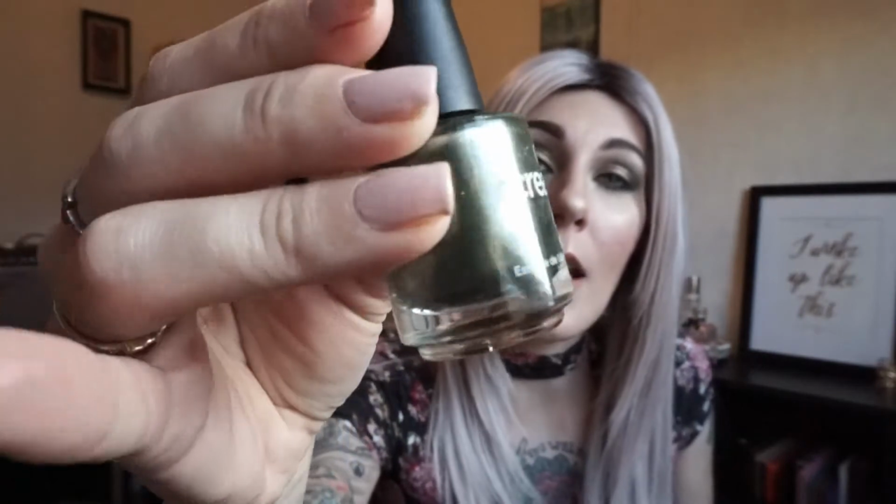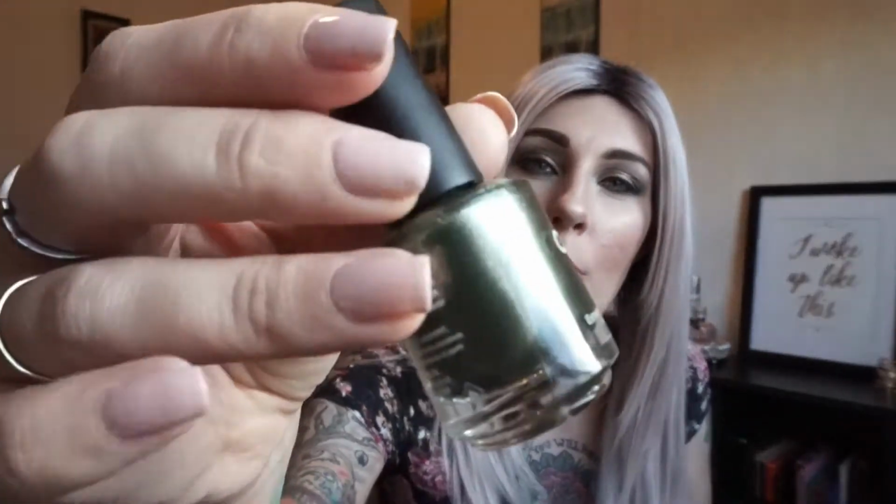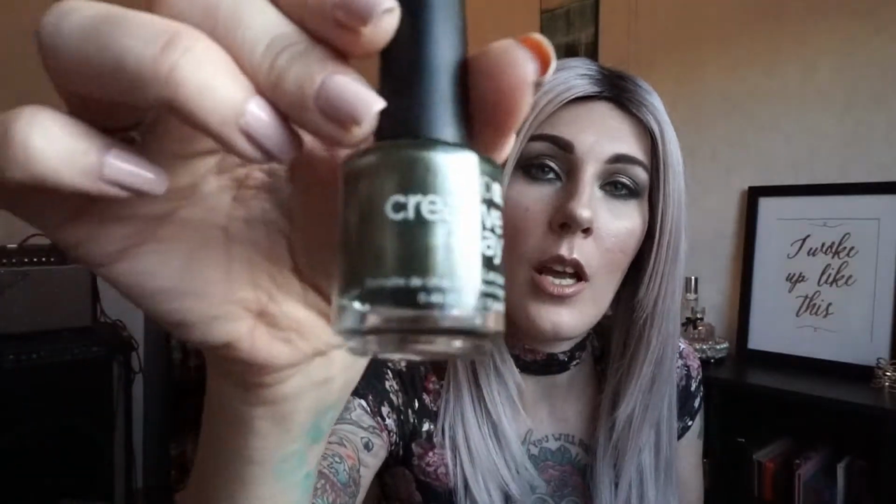And this is by Creative Nail Design in the Creative Play collection, and this is Olive for the Moment. It is a stunning olive polish with a bunch of very light, almost champagne shimmer throughout. It's gorgeous. This is definitely a cooler toned green, so this is going to be more of your Thanksgiving and winter type of greens, I feel. But again, who cares? You can wear this all year round. You do you. But I really like the tone of that, and the shimmer in it just makes it all the better.